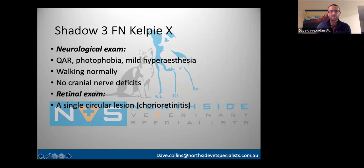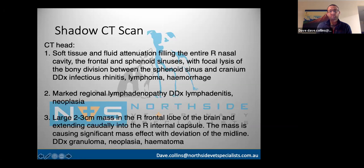She's got crypto, it's definitely in her nose. Now, I'll show the images in a sec where she's got a massive lesion in the front of her nose. We've got to consider other differentials, like other causes of rhinitis, be they bacteria or atypical infections. Even lymphoma wasn't out of the question. And interestingly, she also had a granuloma in her rostral brain.